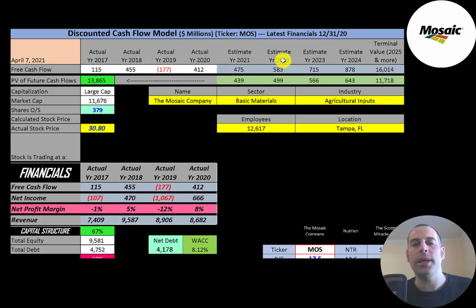We estimated 4 years of future free cash flows. We also estimated a terminal value, which is all cash flows past year 4, that's $16 billion.